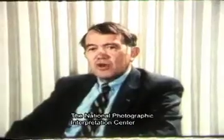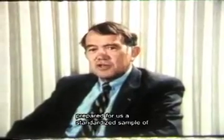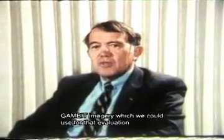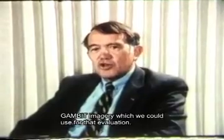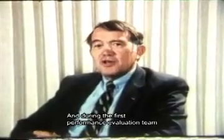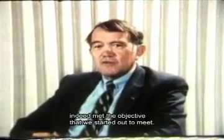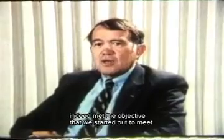The National Photographic Interpretation Center prepared for us a standardized sample of Gambit imagery, which we could use for that evaluation. And during the first performance evaluation team meeting, we were quite pleased to find that we had indeed met the objective that we started out to meet.